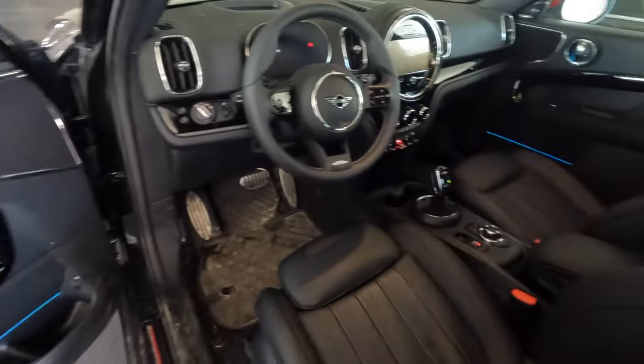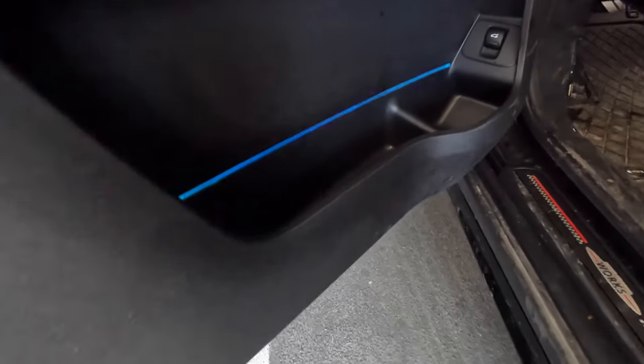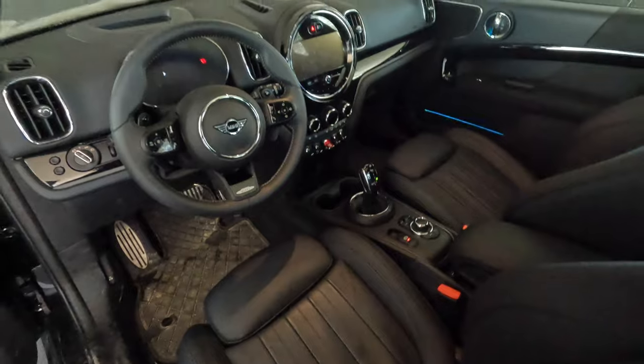One thing I just noticed is that this car has a little bit of ambient lighting just down here in the door panel. Can't seem to see it anywhere else.